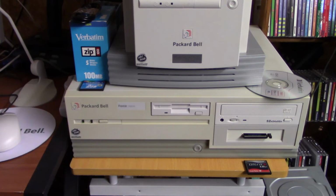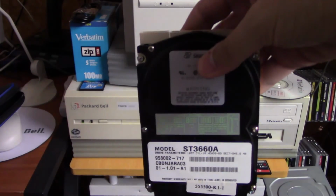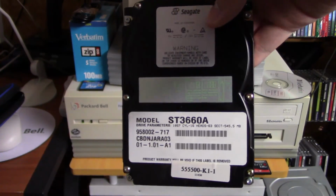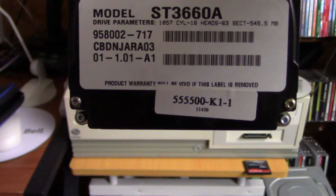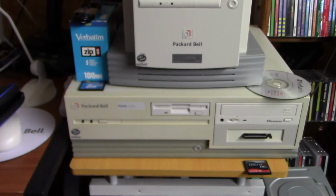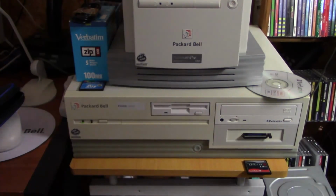Okay, I think this video's gone on long enough. Don't want to keep you guys here too much longer. But that was the Packard Bell Force 102 CD. And by the way, off camera, I just happened to find the original hard drive from this computer. It's a Seagate ST3660A. Let's see the format number on there. So yeah, only 545 megabytes, but we're now on 2 gigs now, so that is really, really nice.